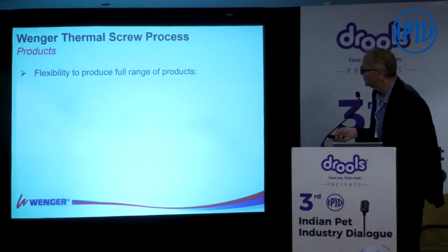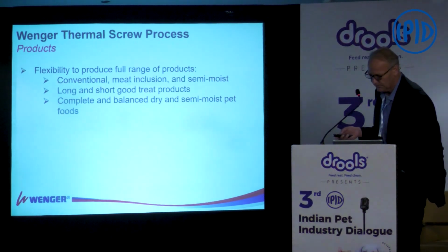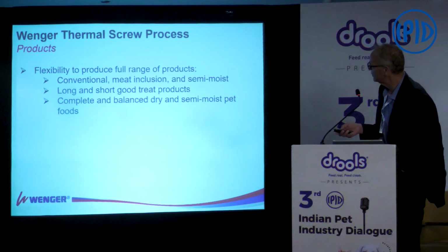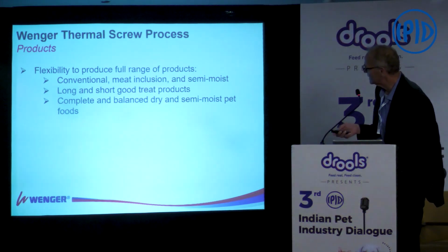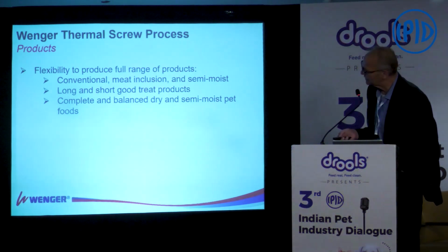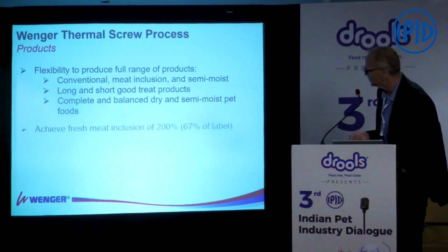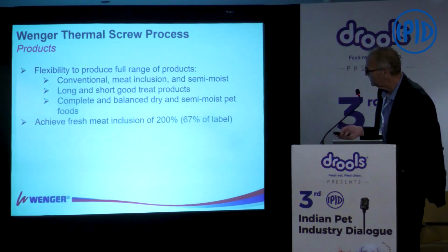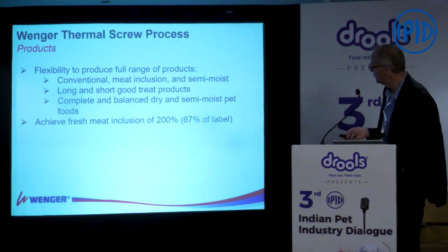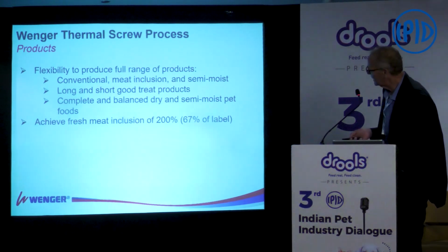The process allows you the flexibility to produce a full range of products, all the way from economy style products through conventional, various levels of meat inclusion, semi-moist, soft moist products, long and short good type treat products. Again, complete and balanced, dry and semi-moist pet foods as well. Allows you to achieve up to 200% meat inclusion or 67% as a percent of the total in the bowl.